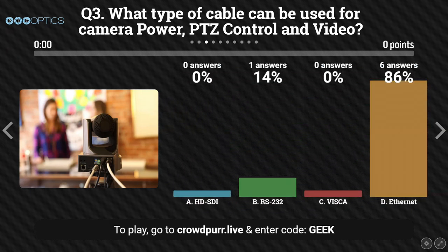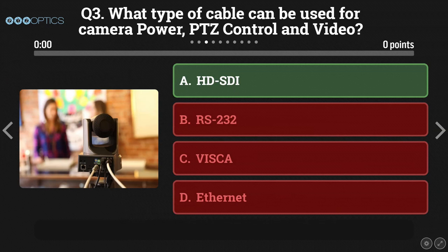Let's see, majority rules here. It is D, Ethernet cable. Our cameras are power over Ethernet. No. You can control with the IP joystick. HD-SDI. What? Not Ethernet. It was Ethernet. Uh-oh. Shoot.